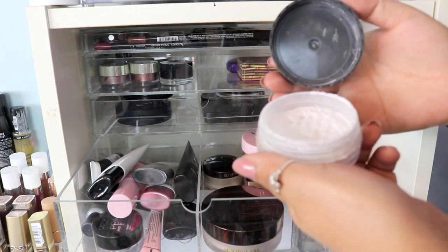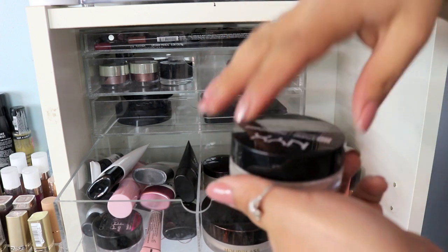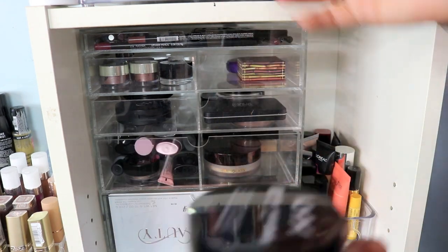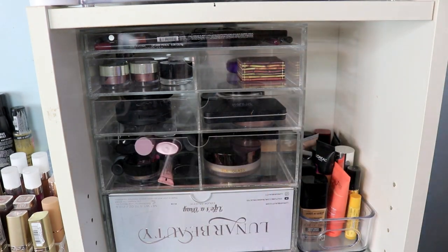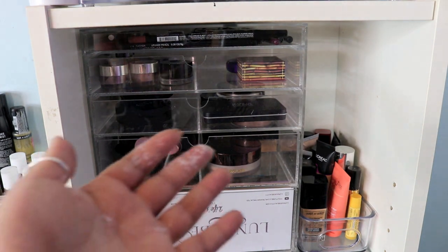It's just so, well, one, look at that mess. And it's so just white. It gives you a white cast. It looks, y'all see that? I'm about to like inhale this. Like, girl, bye. And it just got everywhere.